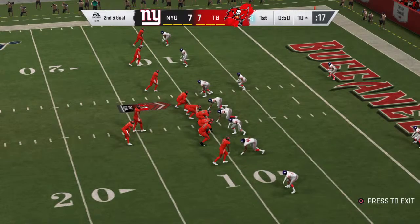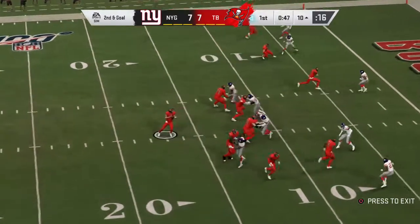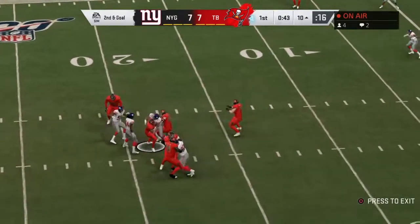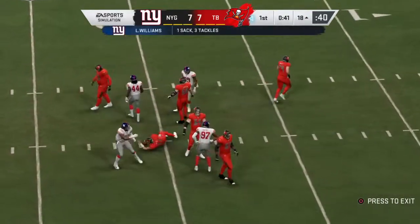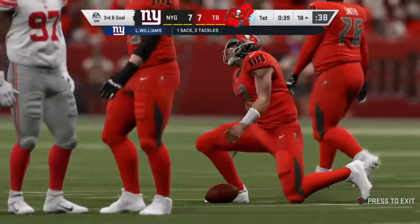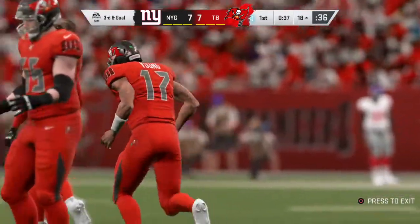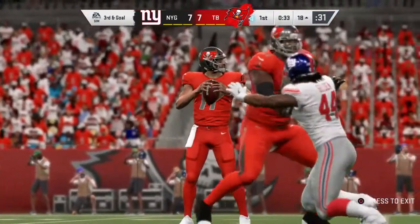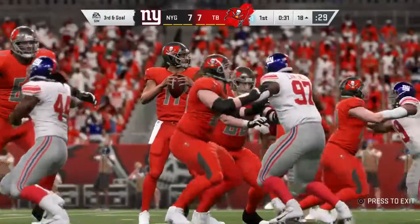They'll try on 2nd and goal here. They're going to look to throw. Under pressure again, and down he goes again. Leonard Williams, the former number 6 overall pick, got the sack that time. And that is the 3rd sack this offensive line has allowed this first quarter.